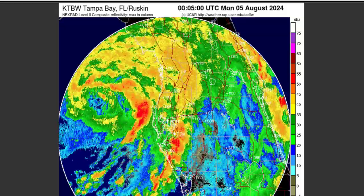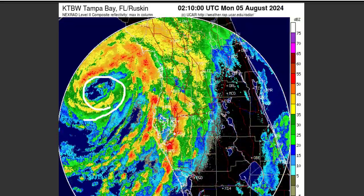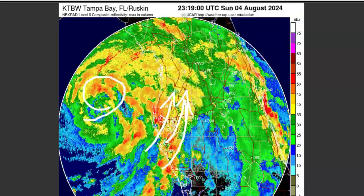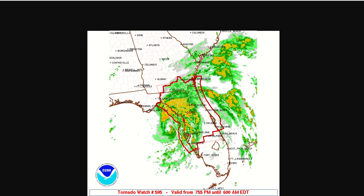Here's the radar out of Tampa Bay for the last 6 hours, and it's had an elongated eye feature here. It's not extremely tightly coiled, but that's just exacerbating this heavy rainfall. Look at these rain bands moving through the area of Tampa, St. Pete, and there's a lot of potential for severe weather embedded in that. We have a tornado watch for most of Florida, from southern Georgia all the way down to Sarasota, over to Vero Beach, back up to Brunswick and Apalachicola, this whole region under a tornado watch, because whenever you have a landfalling tropical cyclone, there is a threat of tornadoes.